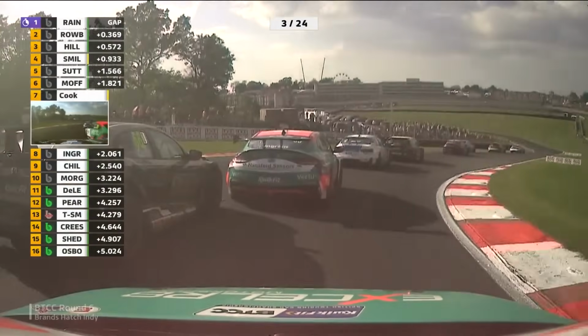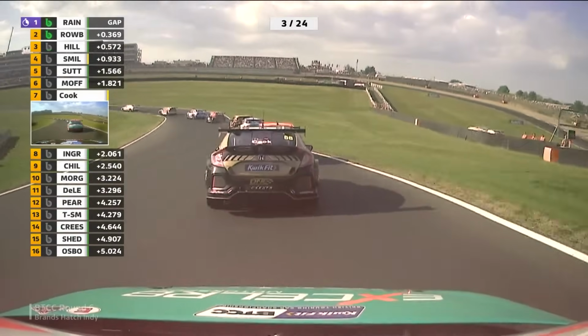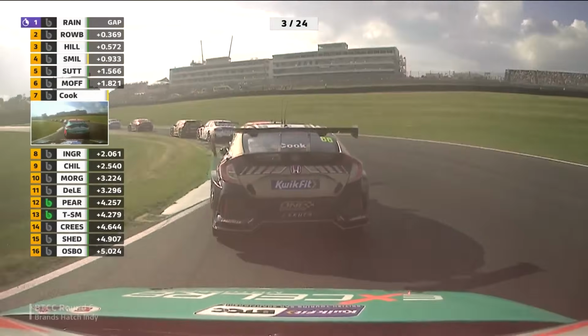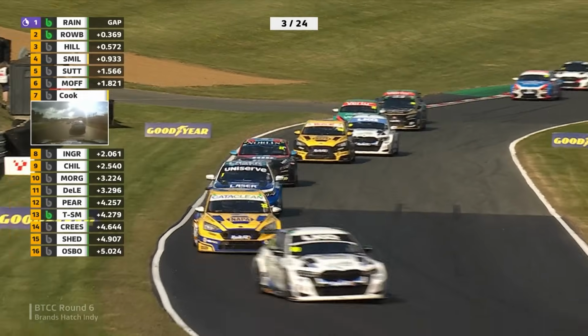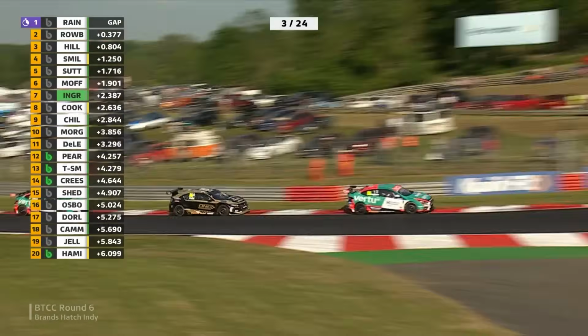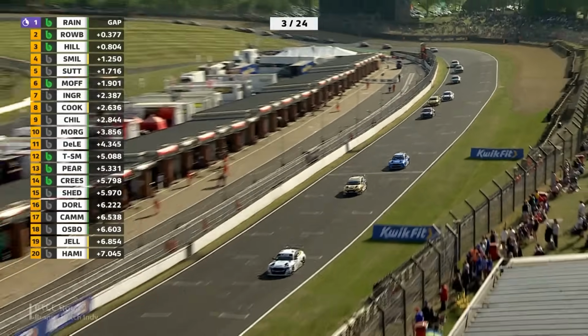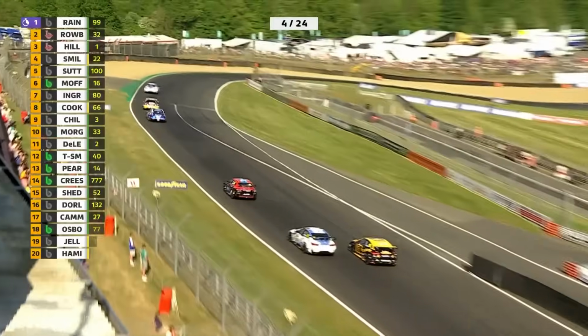And Josh Cook is being shuffled back in the pack, isn't he? Yeah, Ingram has mugged him on the exit of Paddock, got the cutback and managed to hold it on the way to Druids. I thought that move from Rainford was robust, but I didn't think it was worth a penalty. I thought it was a good touring car move. So that's going to hang over Chris Smiley, his teammate, by the way, Dan Lloyd, still in 23rd place, finding it tough to get through the traffic.